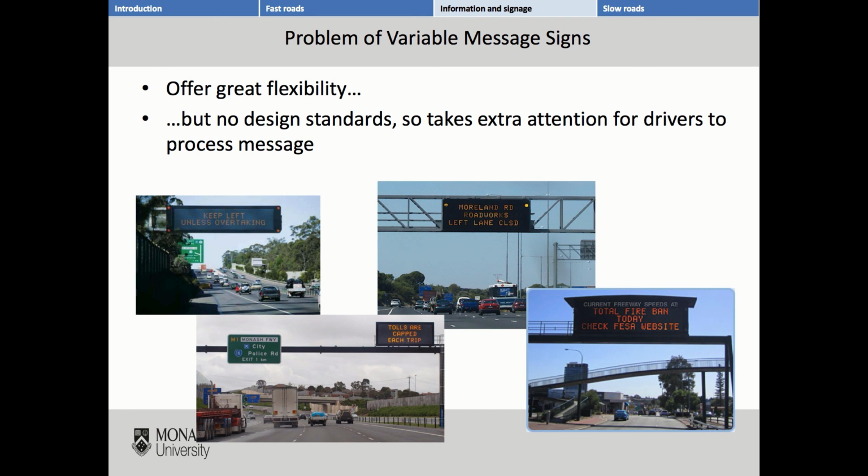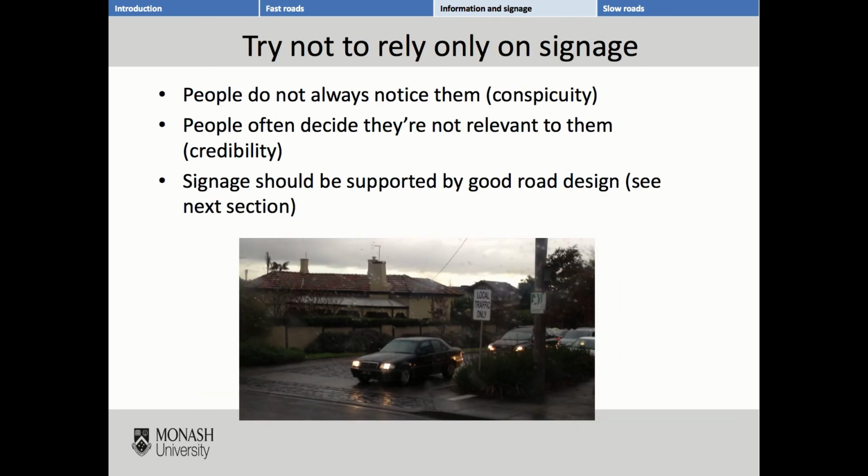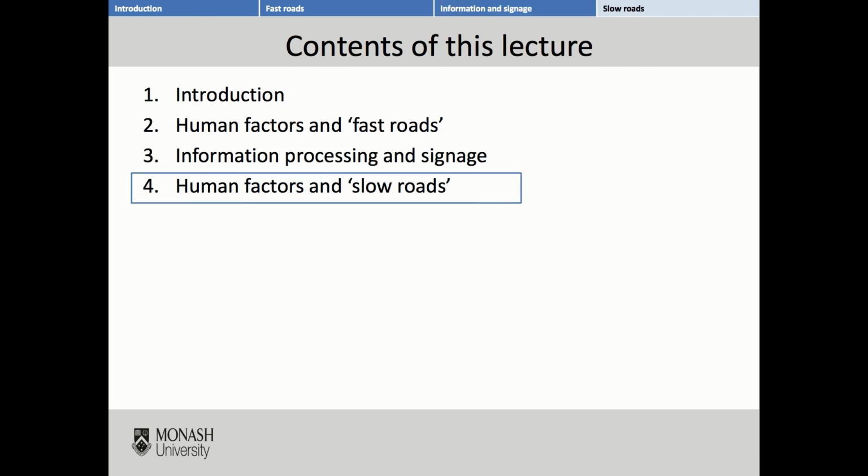There are variable message signs which offer some really good advantages because we can change them. But if the messages are not consistent, even between numerous signs on the one network, then we run into trouble. And we need to remember that we can't rely on signage because there are all sorts of different reasons, weather or human factors, that mean they might not be seen or understood.